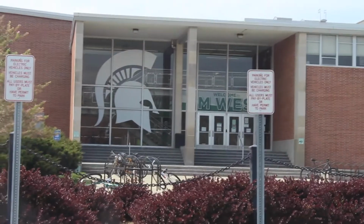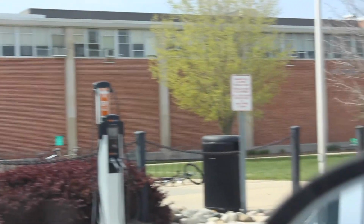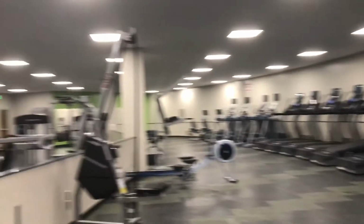And in the basement of Wonders, there's also a super cool movie theater, and Holden has a large engagement center. Also in Wonders, there's a gym called Wonder Bodies, where there's a lot of cardio, as well as weight machines.